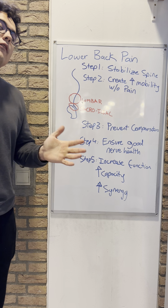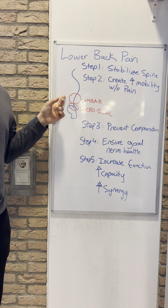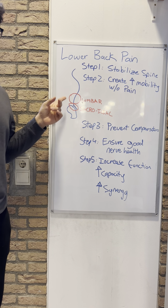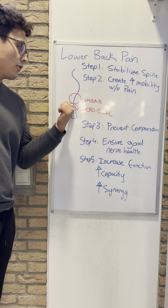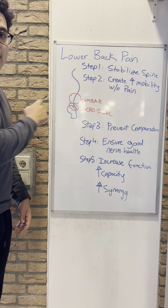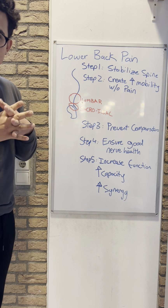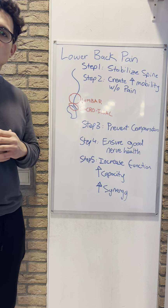Well, let's first understand that lower back pain is coming from your lumbar spine. The lumbar spine is that little arch part of the lower back, and it can come from the spine itself. It can also come from the sacroiliac joint, or your sacrum and hip meeting point. So those two are the main sources of pain.